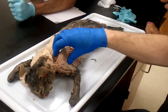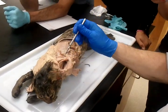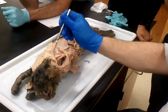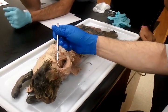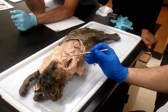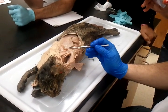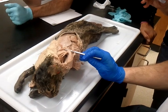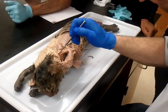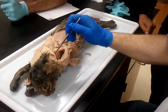Now, here's behind the scapula. We have a couple of muscles. The first one here is rhomboideus capitis. It goes to the head. That's how we get the name capitis. Nice, long, thin one. This big one is rhomboideus minor, because it's the big one. Rhomboideus major is the one next to it. It's the smaller one. All right? And this back here, this little piece, that's the beginning of the serratus ventralis over here.